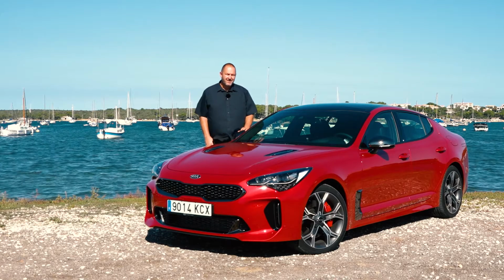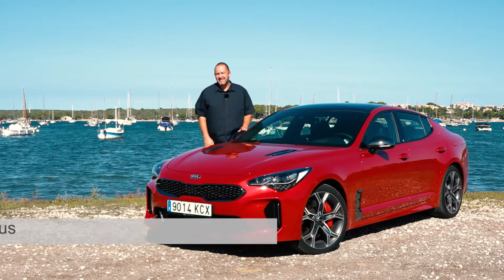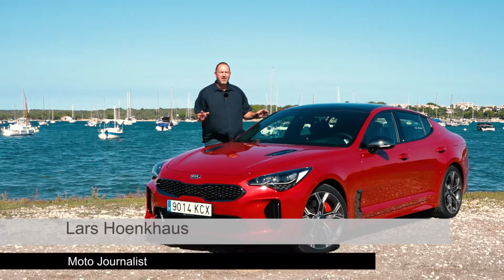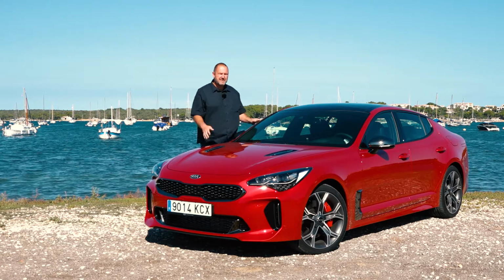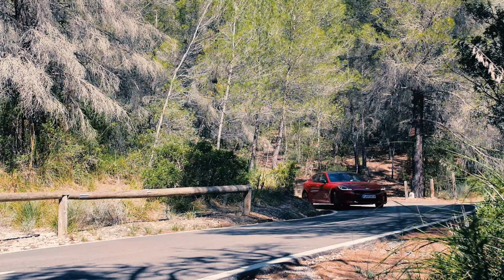Welcome to Mallorca. 6 years after Kia presented the concept car called Kia GT at the IAA in Frankfurt, they now deliver the road legal version of their new car. It's called Kia Stinger. How this nearly 5 meter long GT drives and what else it delivers, let's find out now.